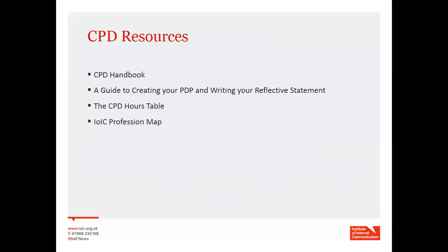The CPD hours table, a quick download so you can see how many CPD hours an activity gives you, and the IoIC profession map, launched back in November 2016, giving you an overview of the current skills, knowledge, and behaviours required in the landscape of the internal communication profession. It's a really useful tool to help you think about where you are and where you want to go, and you can link your CPD activities to this and demonstrate your progression. I would encourage everyone to read these materials when preparing for your CPD.